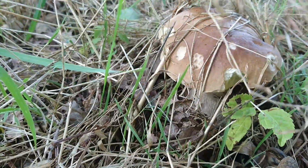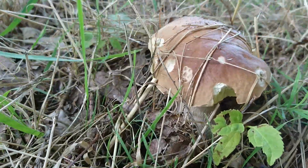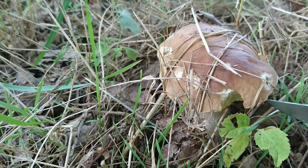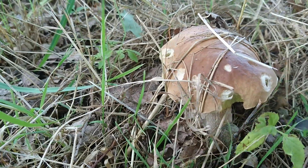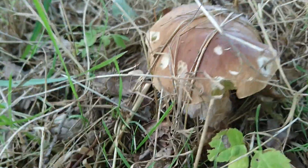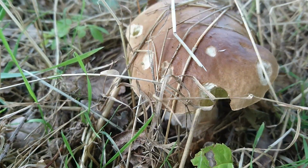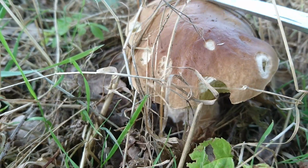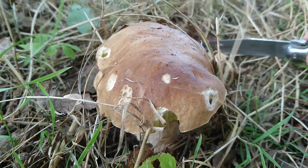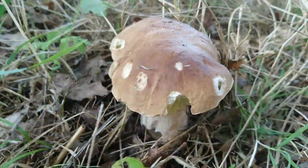because, let's take this little bit of dry grass off. Again, it doesn't take long for this, popped up during the night, and the insects attack it already. Slugs and everything. They have a good little go at it. But the reason why it's called a penny bun is because it looks like the old penny buns from years gone by that the baker used to sell in the markets, called the penny bun.